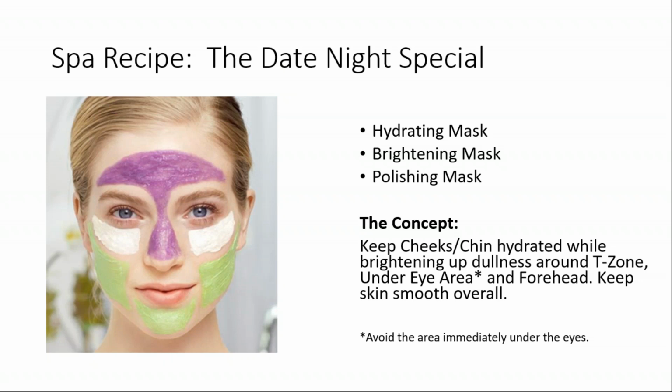So the multi-mask application, you could do this a couple of times a week. You're going to apply your polishing mask in the forehead and the T-zone. Then you're going to apply your brightening mask in the under eye area, and you're going to follow with the hydrating mask in the cheeks and the chin zone. If you wanted to, you could put it on your neck as well. And the result is that your skin looks and feels smooth. It's bright and it's hydrated. Now, always on call for a share-worthy selfie. This is the mask to do it, and definitely ready for romance. Ooh, wow. And as I said before, always avoid the immediate under eye area, as you can see there in the picture.